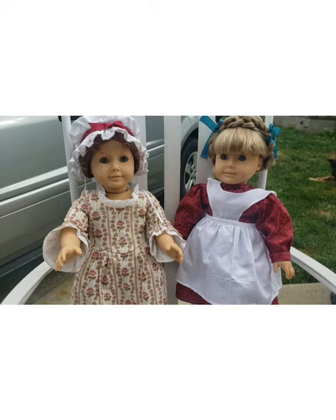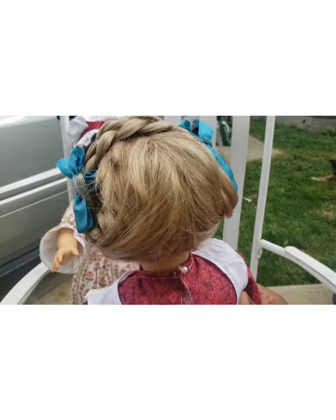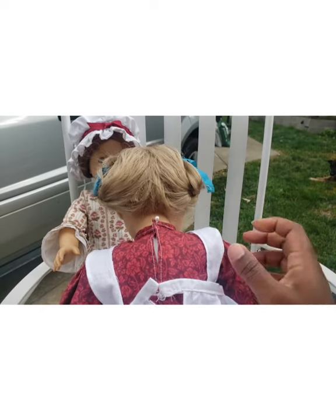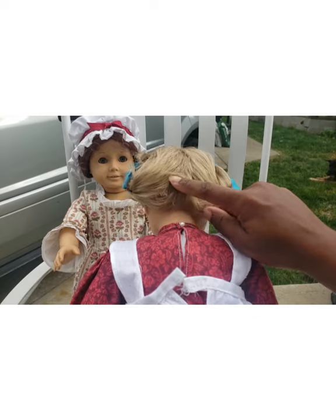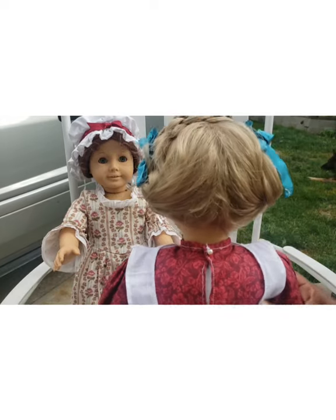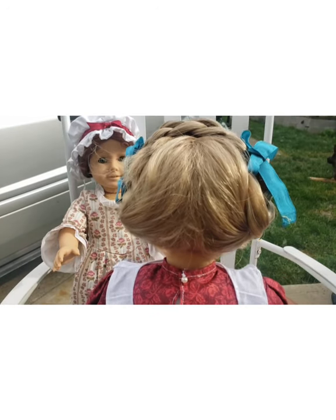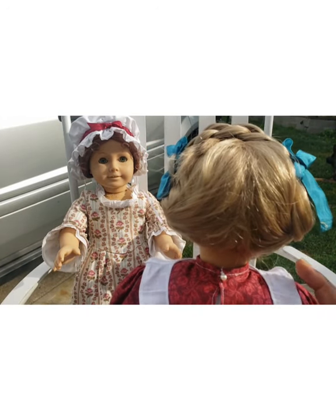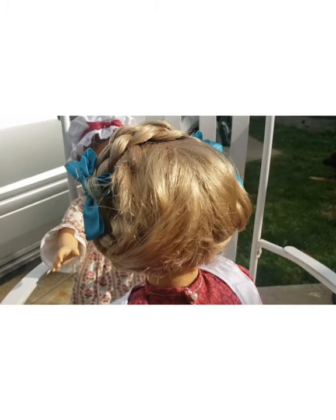And then that's when I discovered that Kirsten with braids should have the short hairs up the back of her neck. And that doll did not have short hairs up the back of her neck. So she was indeed not Kirsten. I thought she was a number 3, but it turns out that she was a number 20 with gray eyes.